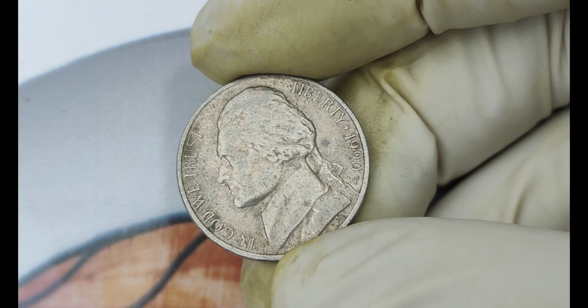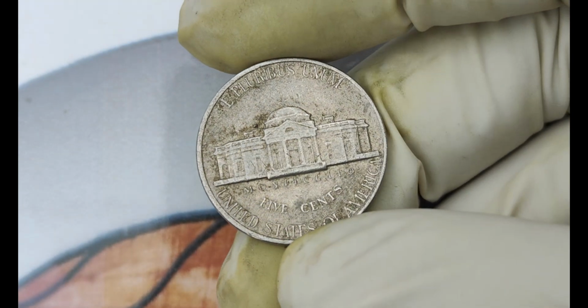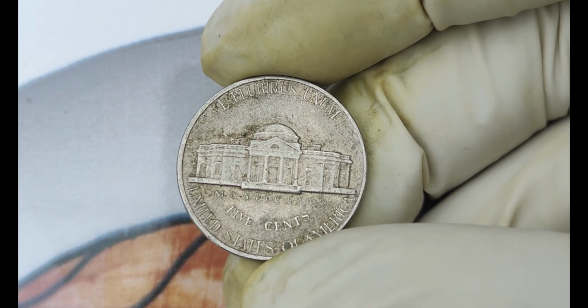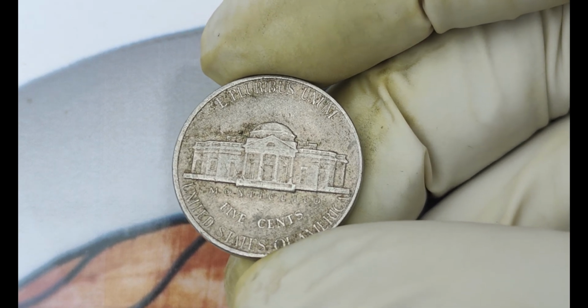If your coin appears to be in exceptional condition, the next step is professional grading. Reputable companies like PCGS or NGC can authenticate your coin, assign it a grade, and encapsulate it to preserve its value. While the odds of finding a $1.5 million Jefferson nickel are slim, it's not impossible.